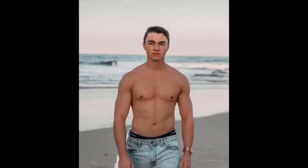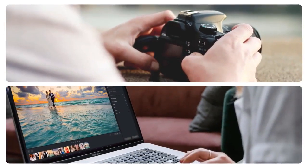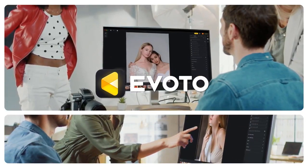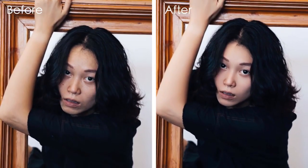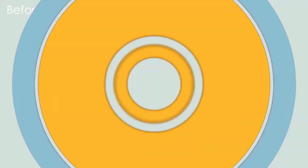What if I told you these are not edited with Photoshop? If you are a professional photographer or retoucher, this video is for you. Introducing you Evoto, a next-generation AI photo editor. It releases you from tedious work, sets you up to get thousands of photos processed with 10x speed and remarkable quality, and helps you make your imagination real. Let me show you how.